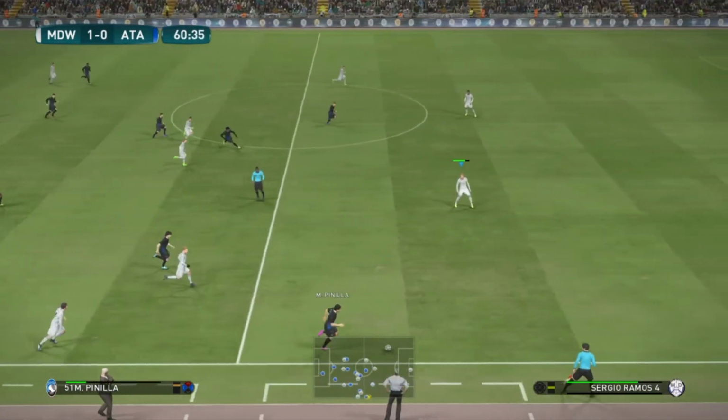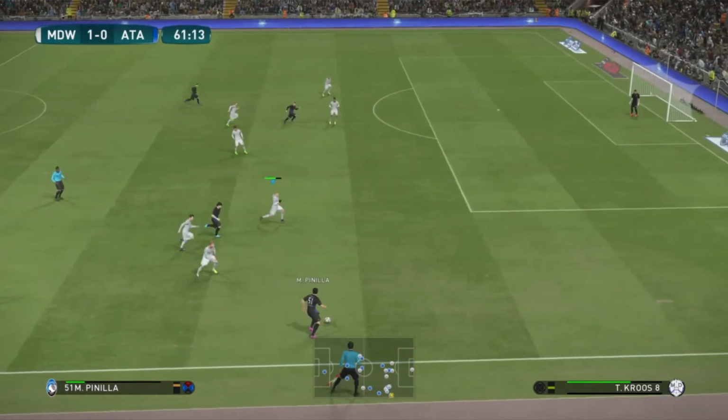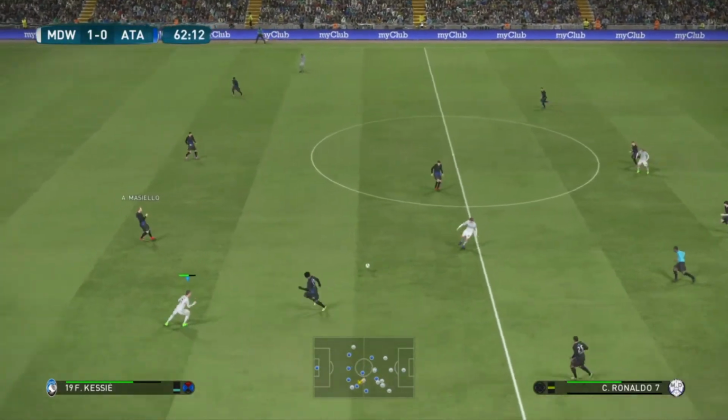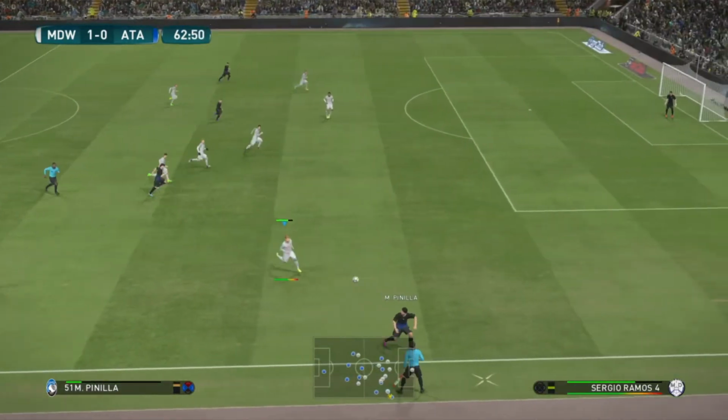It's a promising run he's making on the right. And the counter is on. Oh, that's a real stopper. He's put an end to the threat. Morata. Ball needed to be better there. It's a wasted chance. Pumps it forwards.